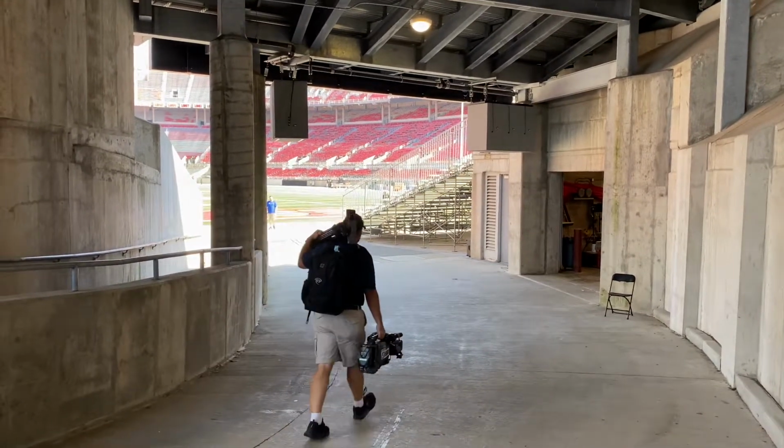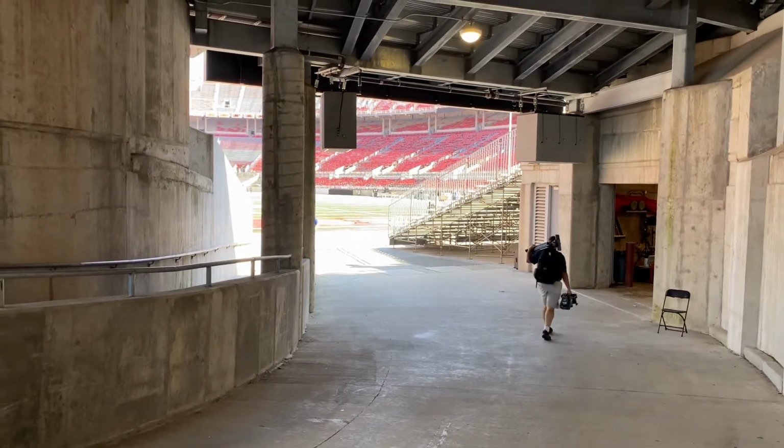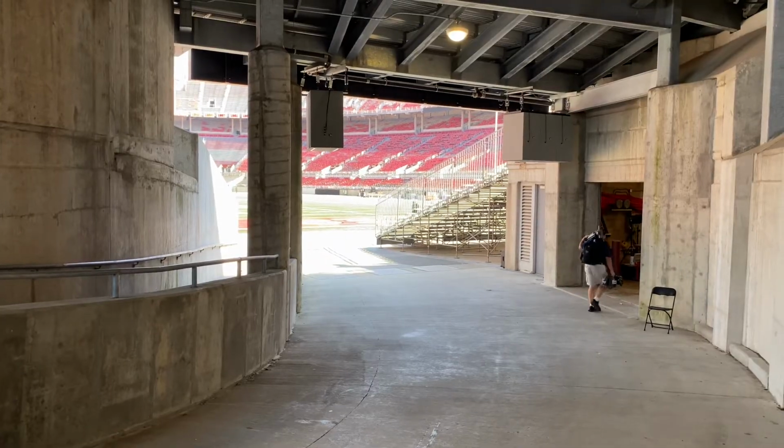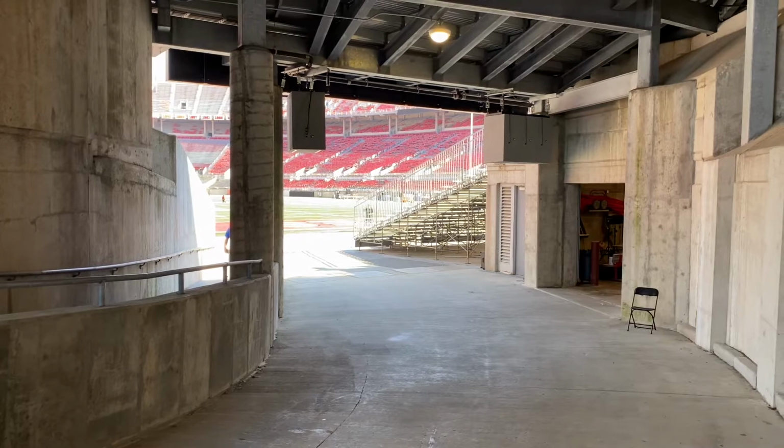Some few media members just starting to arrive, team support staff here, that kind of thing. But the red coats are here to start, guarding the gates and setting up to let people in the stadium. But there is not a whole heck of a lot of people here right now.